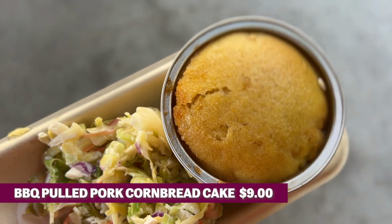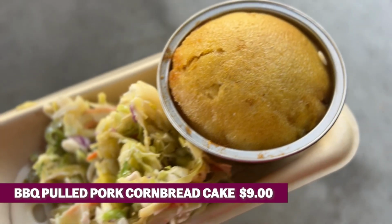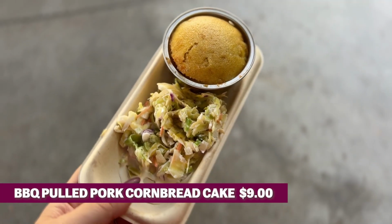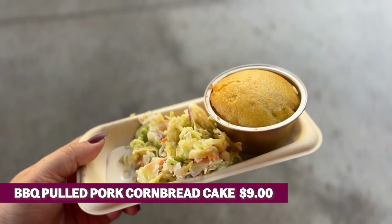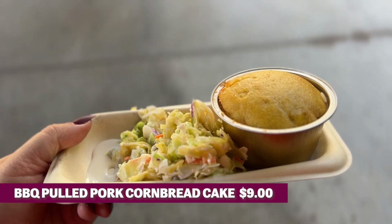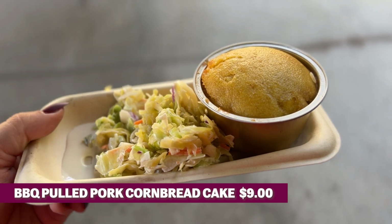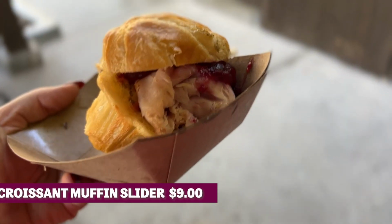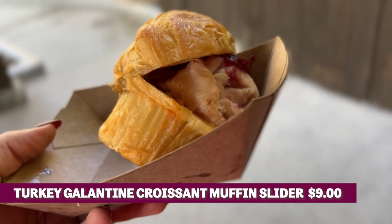You know, I didn't really know what I ordered. I wasn't expecting just the cornbread cake. Oh yes, the pulled pork's under the cornbread. I understood that once I saw it. But the person in front of me got it, and I was like, they only handed her cornbread. Then we have the turkey galantine. It is a turkey croissant muffin slider.